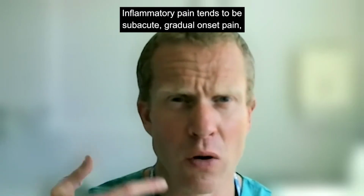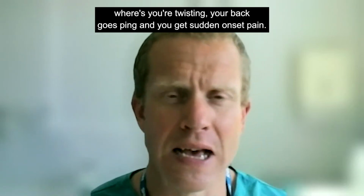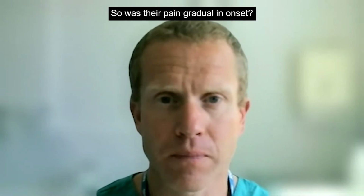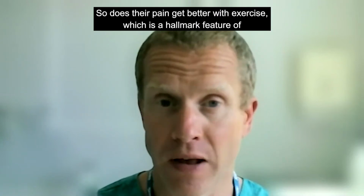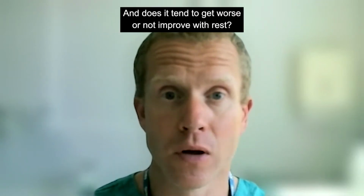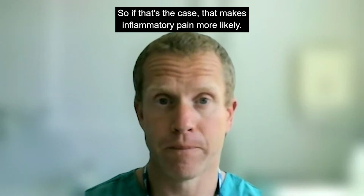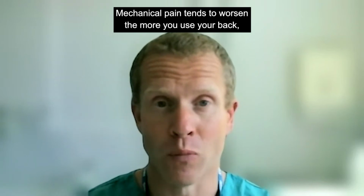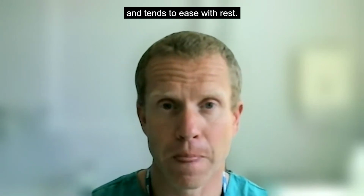Inflammatory pain tends to be subacute, gradual onset pain. There's not one index event where you're standing, where you're lifting, where you're twisting, your back goes and you get sudden onset pain. So was their pain gradual in onset? The third and fourth relate to exercise. Does their pain get better with exercise, which is the hallmark feature of inflammatory pain? And does it tend to get worse or not improve with rest? If that's the case, that makes inflammatory pain more likely. Mechanical pain tends to be exactly the opposite. Mechanical pain tends to worsen the more you use your back and tends to ease with rest.